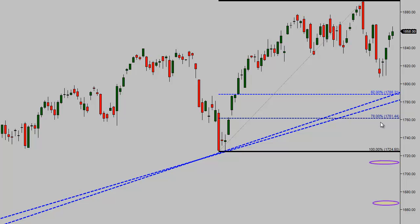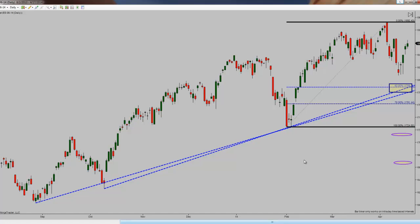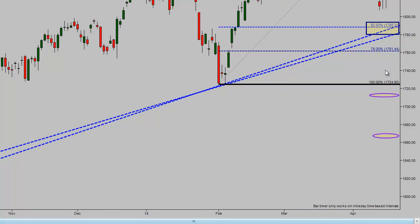But what I'm looking at here is the confluence around 1788, let's call it 1790, the 1780 to 1790 zone, this 10-point range here. There is trend line confluence with 68% of this large swing from the lows in February to the current peak in April. All right, so price comes down now from 1858 to 1780. There's about 70 points of error there, a little more than that actually, 70 plus points of error potential.